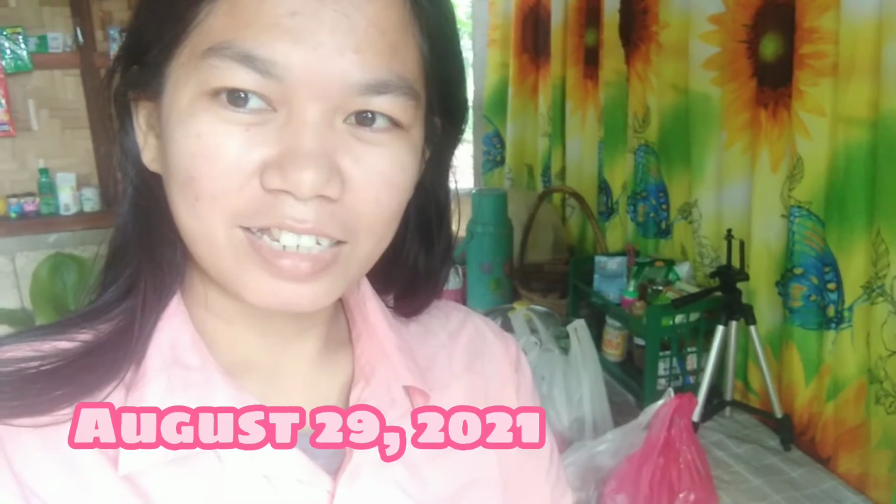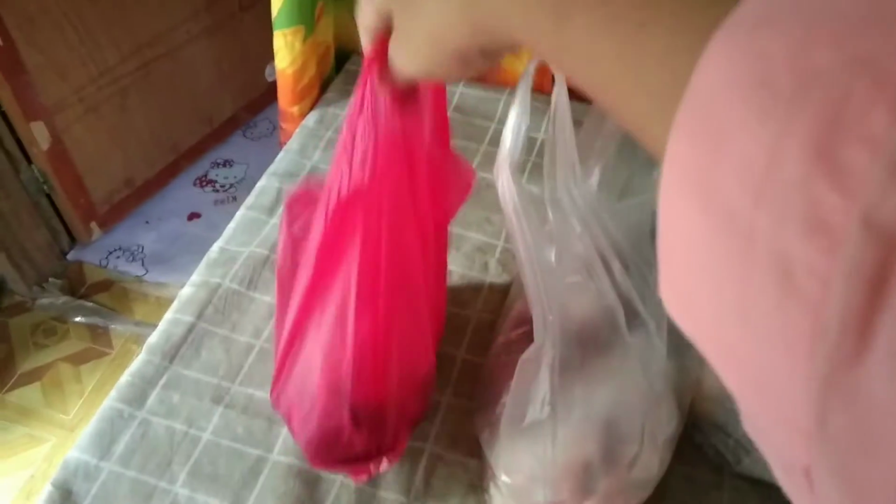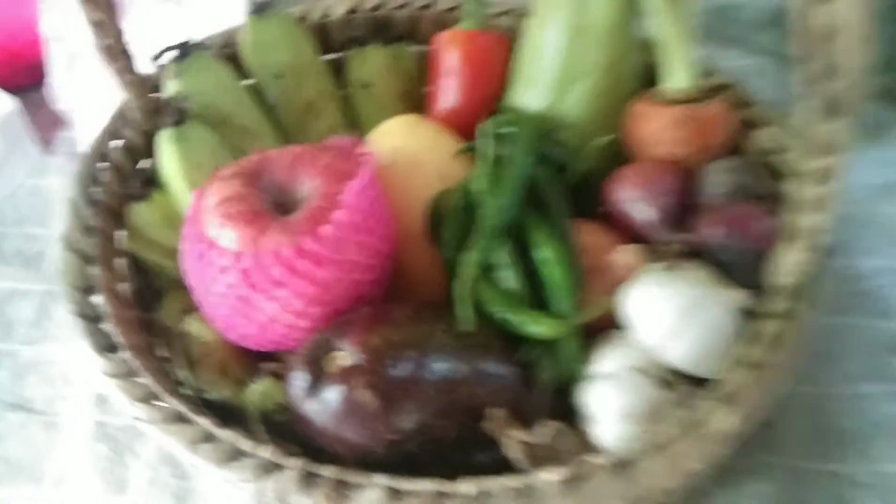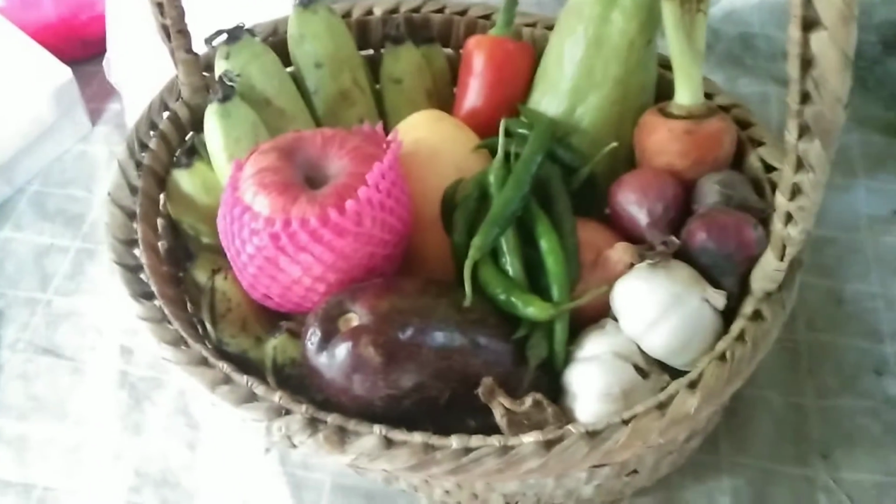Hi guys, good morning. So today is Sunday and we can miss a market. So here's our pallet. So we'll haul it. So here we have some bread and then pork with liver and then fish and then vegetables, banana. So here, organized na.